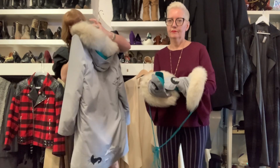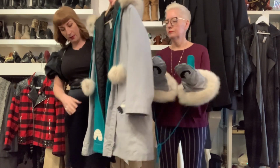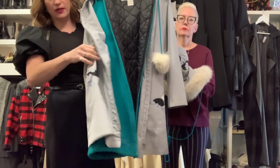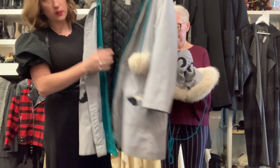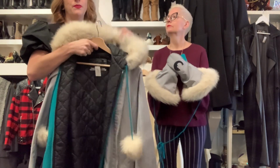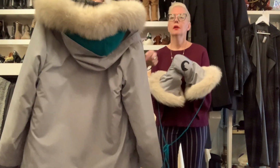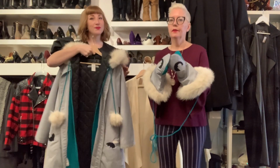This one was, of course, made in Canada. It's about a size medium, and this portion has igloos. And then this one has the different kind of Arctic animals, like a whale and polar bears. And then of course the hood has really beautiful fur, could be Arctic fox or Arctic hare. So these are quintessentially the Canadian coats.